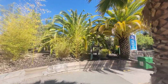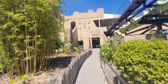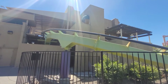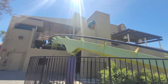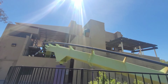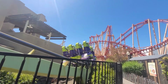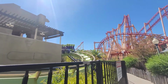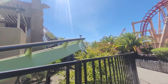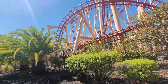All right. So we bid adieu to one of the worst Vekomas. Do we say hello to one of the best B&Ms? No line. Memorial Day weekend. This is why you gotta rope drop, people. So yeah, front row, side seat, easily the best seat on that row. You really get almost like a B&M wing coaster sensation. Almost, not quite to that level, but you definitely get the experience of sitting over the track a little bit.